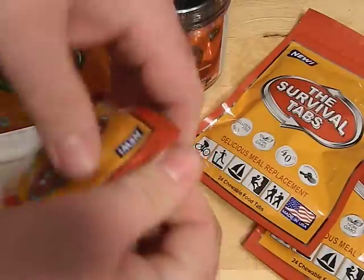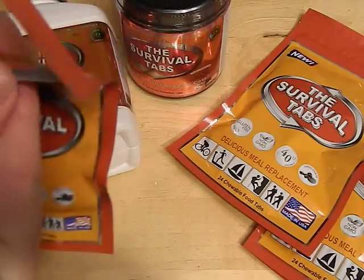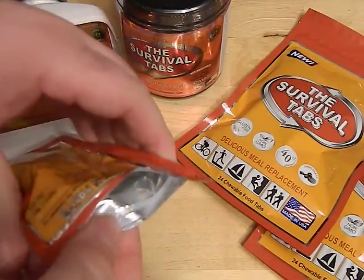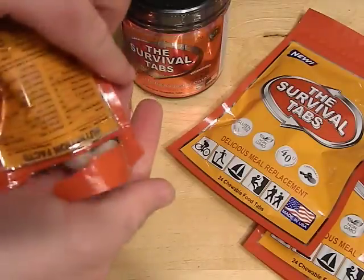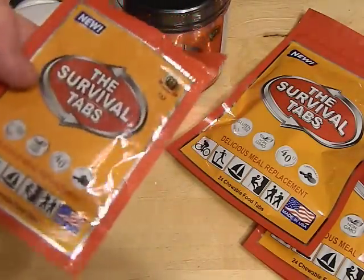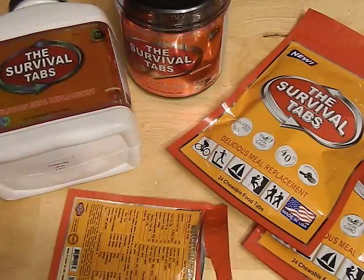So these open, and there's the resealable, you can see it there, and we'll pull these out, and these ones are actually chocolate. There's a couple different flavors. I've tried chocolate, strawberry, the original, the vanilla malt, and the butterscotch.